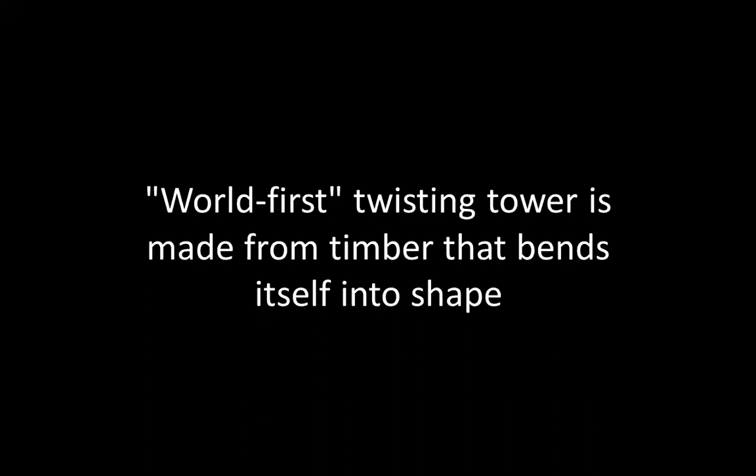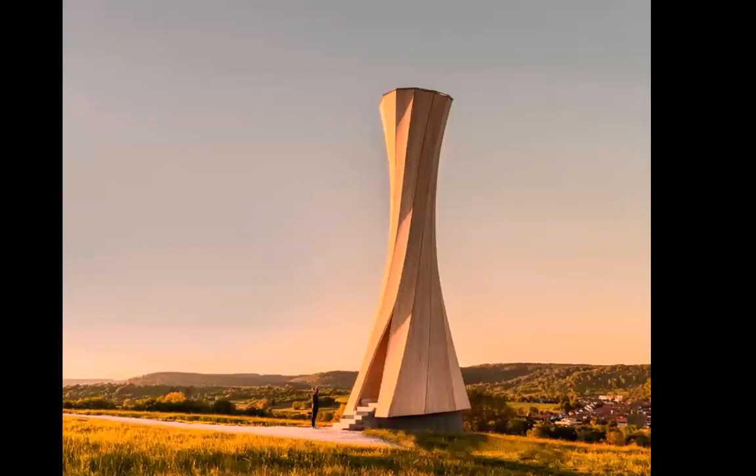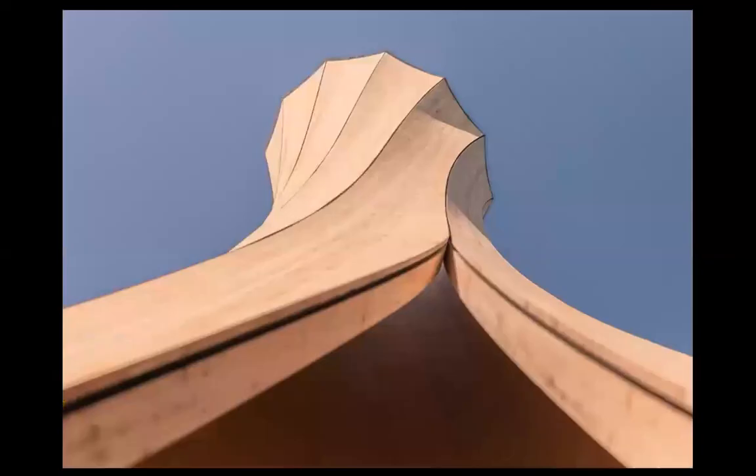World's first twisting tower is made from timber that bends itself into shape. Now, what I read about the next example is that apparently at the University of Stuttgart, they experimented with a wood that would deform itself through the action of losing its moisture, and they were doing research in order to obtain these deformations, these twistings of wood, based on what the wood itself would perform. So this was not twisted by man, it was the twisting that the constructive elements arrived at in the process of wood losing its moisture. A rather complicated article I read about it.